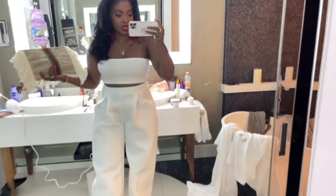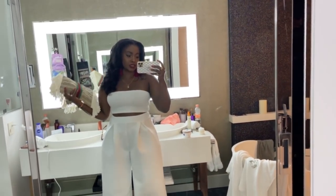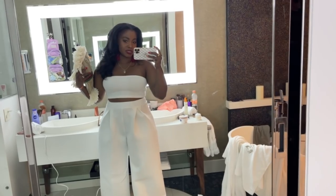We're gonna head to the hibachi spot that's on the resort. But this is what I'm wearing. It's just a two-piece set that I got from Misguided. It does come as a set, so I did end up getting a US size 8.